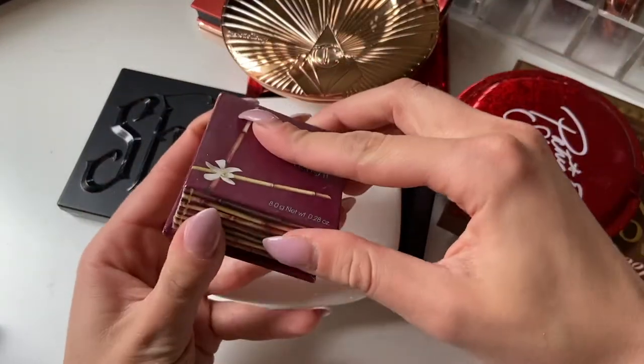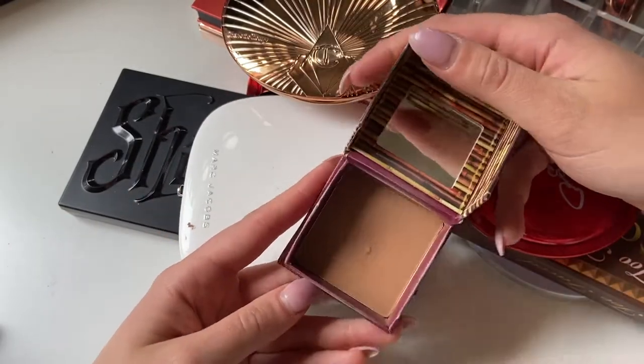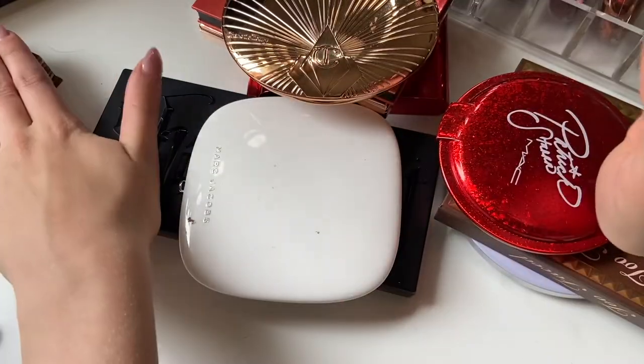The Hoola, I'm undecided on still. I do have a pretty big dip in this bronzer. I think I'm gonna put this in the maybe pile for now. I'm very picky about my bronzers, so maybe pile.